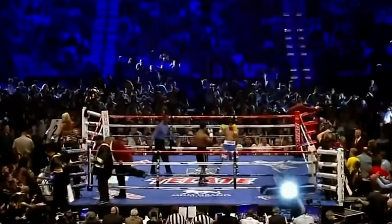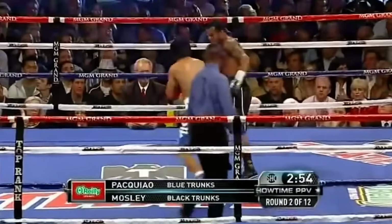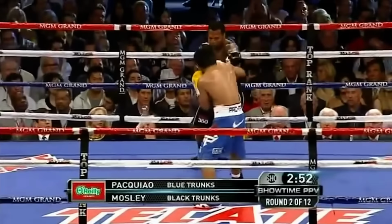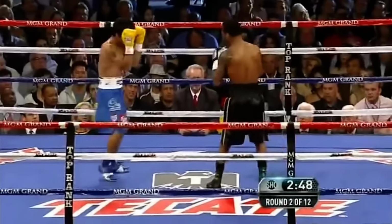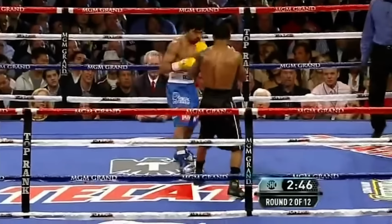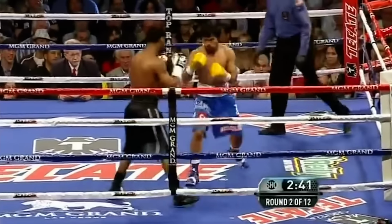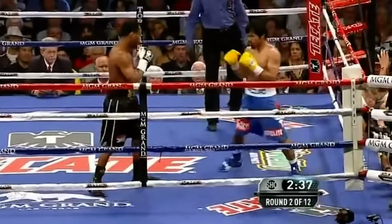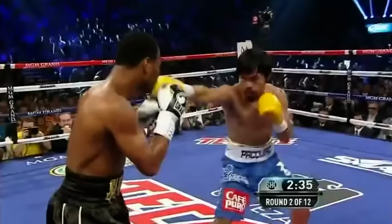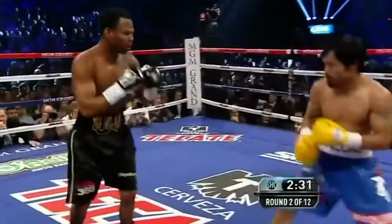Round 2, scheduled for 12 for the WBO World Championship. Manny Pacquiao, the champion, in blue. Sugar Shane Mosley, the challenger, in black. Two legends in the ring. The competition these men fight is extraordinary. In Pacquiao's case, those last 12 opponents have all been champions or former champions. And Shane Mosley's fought 15 different world titleists at various times in his career, so they are always in with good competition.